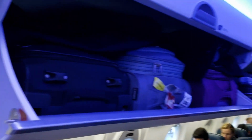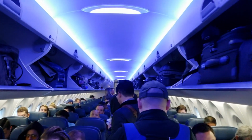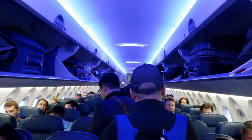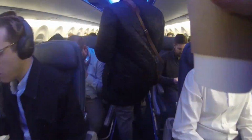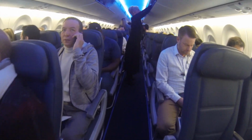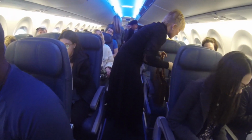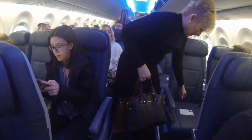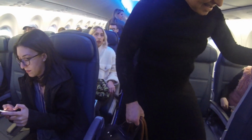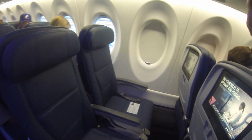Speaking of the overhead bins, they are impressive. They are large and sleek. Having overhead bin space should not be a problem for the A220. We arrived at our seats, and for an economy seat, you could really feel the size difference right away.